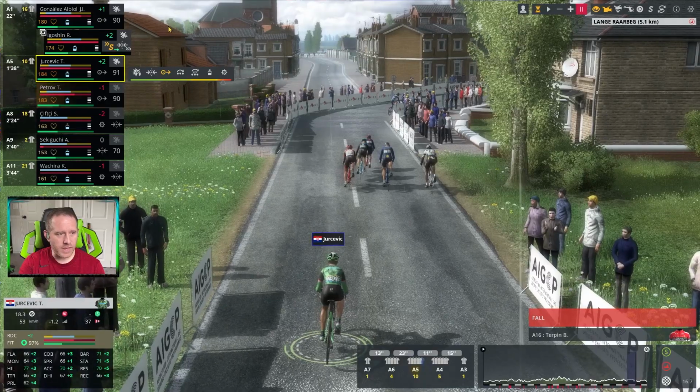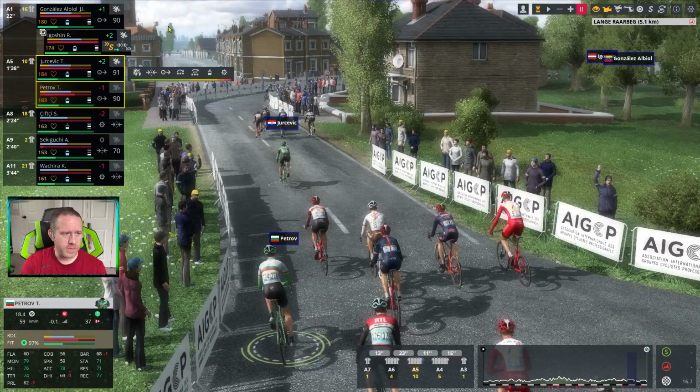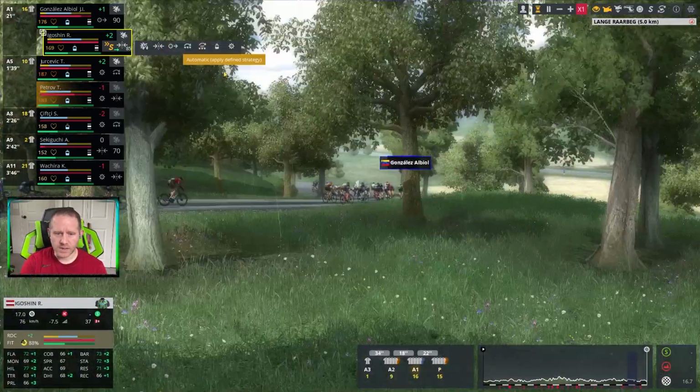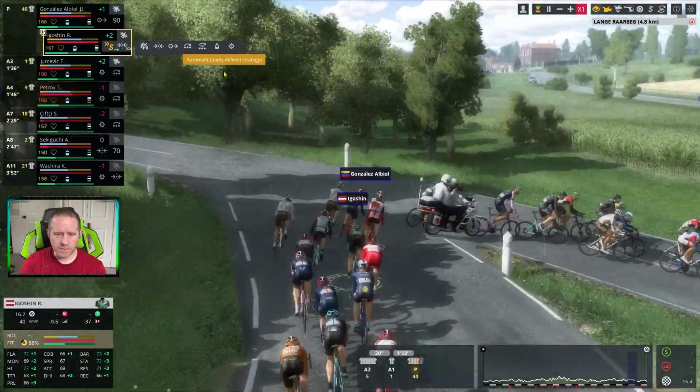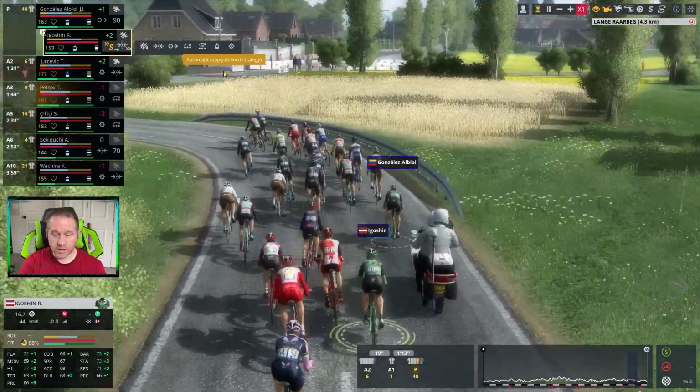How are we looking back here? Yurcevic, Petrov, they're out of it. These guys are totally out of it. Too far back with just 18k to go. They're not going to bridge that gap. This is back together, though. 40 riders left in contention, and we're still in it.